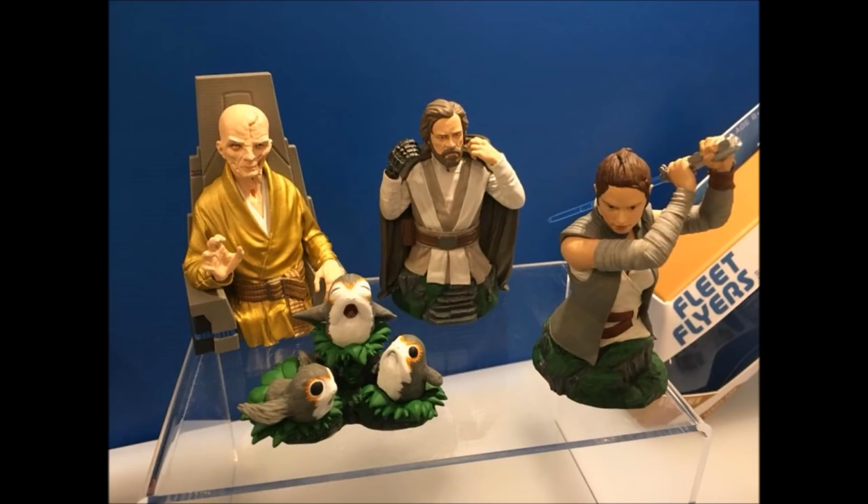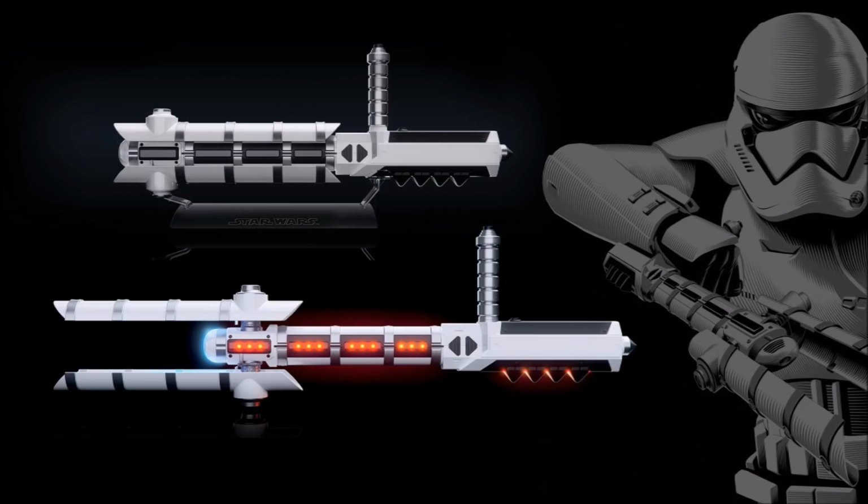And then in the 6-inch Black Series line, or the regular Black Series name, they will make one of those First Order riot control troopers' weapon. So the baton weapon, basically. But it looks amazing. It comes with a black stand. You can even fold it out, lights and sounds. Looks really cool, especially for the people who like to collect the weapons and stuff from Star Wars.